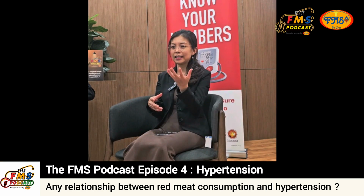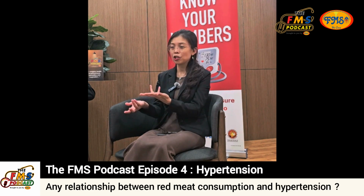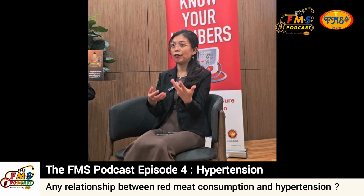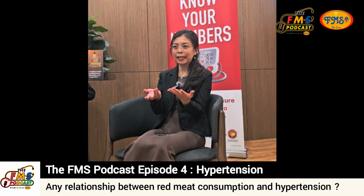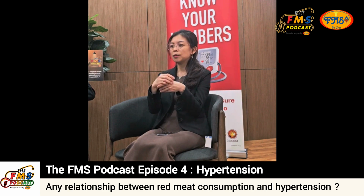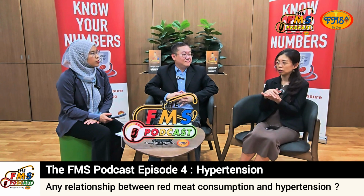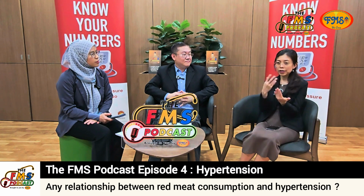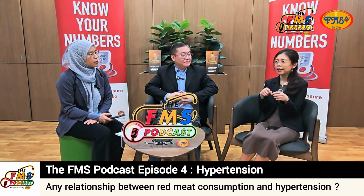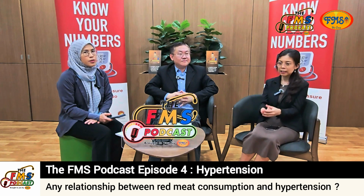So if you're eating red meat but with high salt content, then definitely it can increase the blood pressure. Maybe we can add another advice for patients: if you go to the supermarket, you can see some products labelled as low sodium or low salt. You can choose these kinds of sauces or products. And you can also read the labelling. For the sodium content, we usually advise less than 5% of daily value. Then you can choose these products.